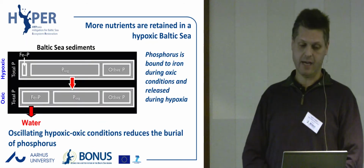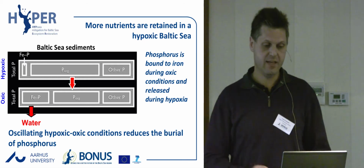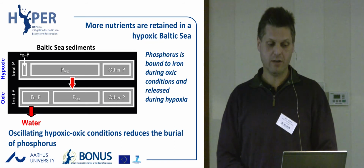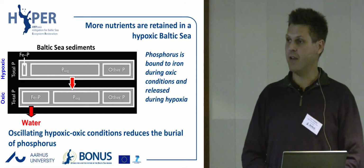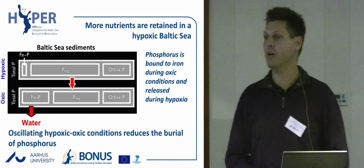If we look into the P cycle, what happens when we have hypoxic conditions, as you can see over here, is that the P is buried in the sediments not in the normal form as iron-bound, which happens under oxic conditions, but as organic P. And what will happen, and this is what we hypothesize, is that we have a potential phosphorus bomb.